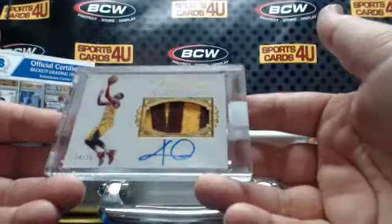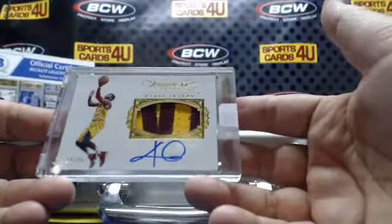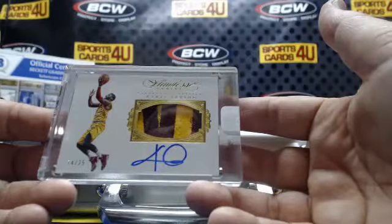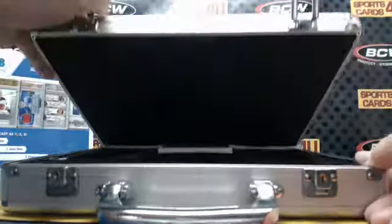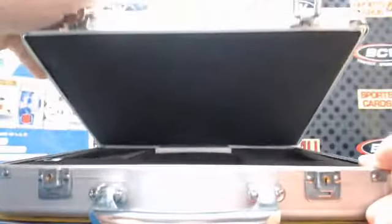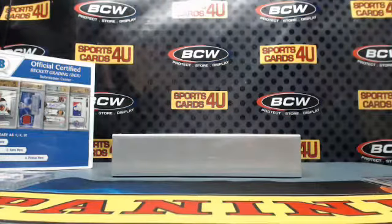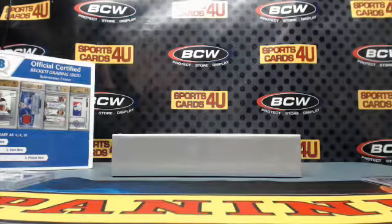14 out of 25. Two-color patch autograph for the Cavaliers, Kyrie Irving. 14 out of 25. Box two.